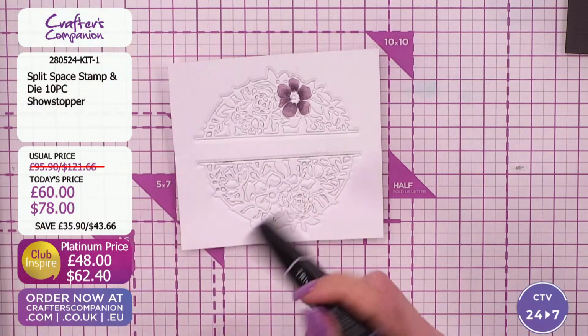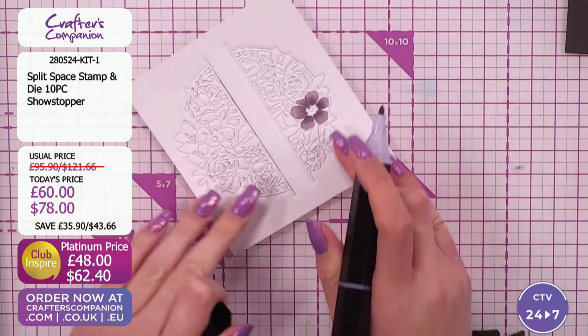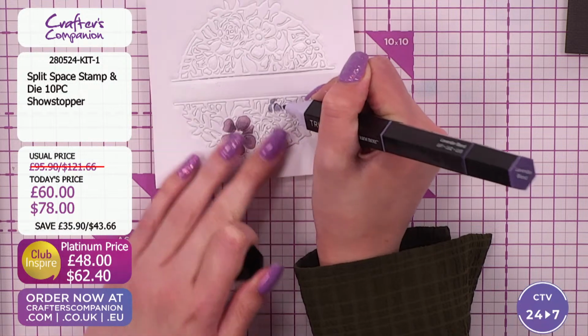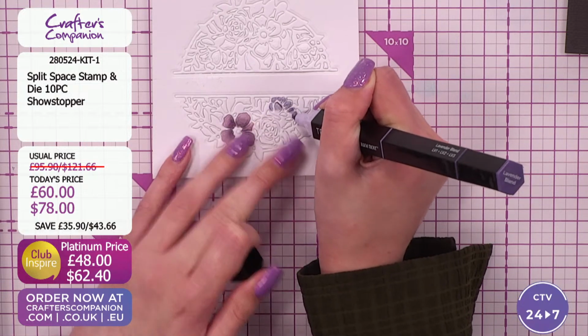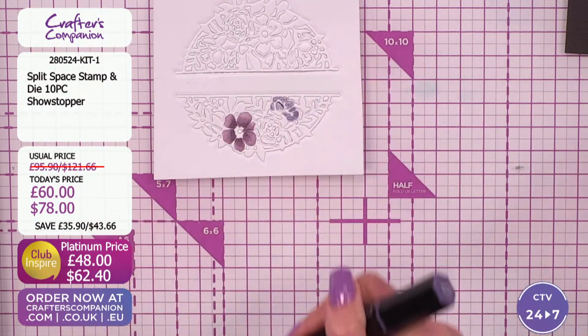Then let's bring in our lavender blend. So starting off, as always, with our palest of the 3 colour tones. And we'll just go in with this little flower here. So you can start to pick out all those different florals within the design. You can start to see all those different areas, all the different petals within this gorgeous, I was going to say die cut design, but it's embossed onto our cardstock there.